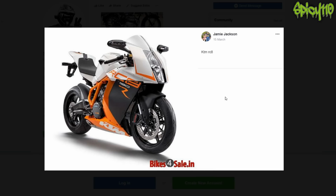KTM RC8. I have ridden this bike. I have a video on it, thanks to the Griffiths who let me ride his bike. I do really like the tail on this. I do like the way this bike looks. I think it is a good looking bike, and it's almost pretty in ways. To other people it might look like an Apache gunship, but then that can be seen as pretty in ways. It's high on my list. It is a unique looking bike. That's one of the things. I don't like things that are too samey, so I do like it for that.